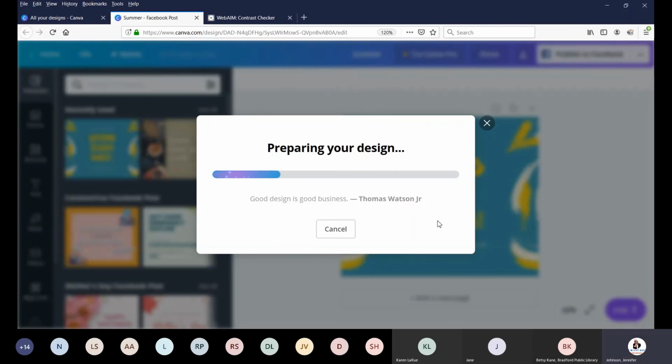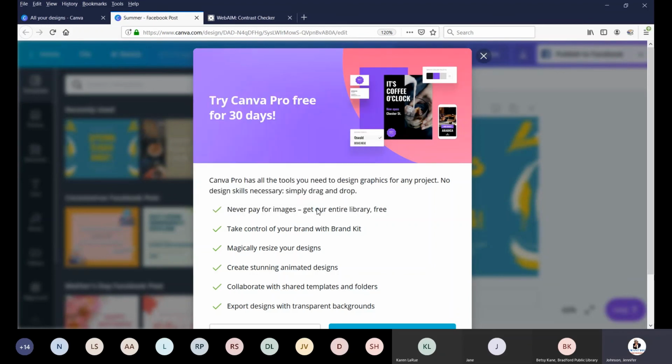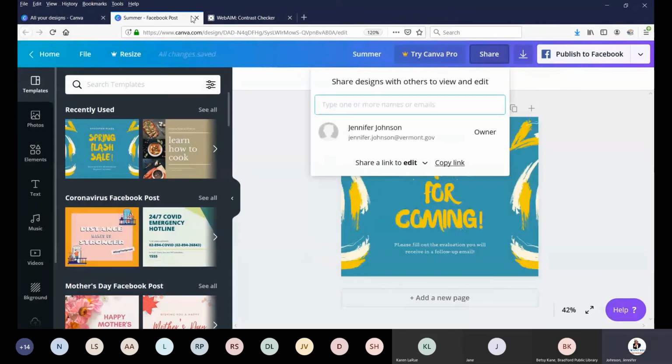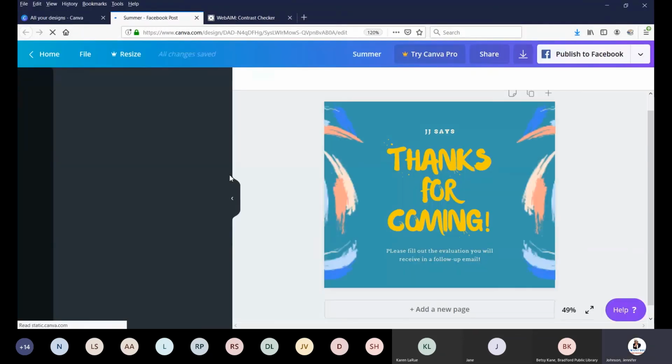It's going to say preparing your design. And then you're going to want to make sure to save it. If you just open it, then it will open it in whatever program is selected, and then you're going to have to save it again. But just save it like this. It will ask you what folder you want to put it in. That's up to you. I recommend, of course, making a separate graphics folder. I'm not going to do that right now. I'll go on my downloads. Now I have it forever. There we go. And then it's also going to show up in my designs.